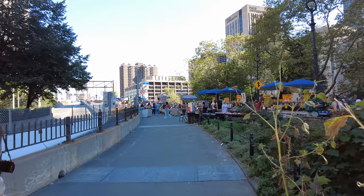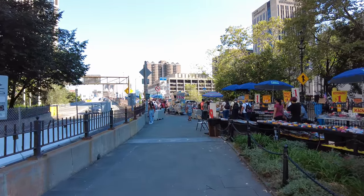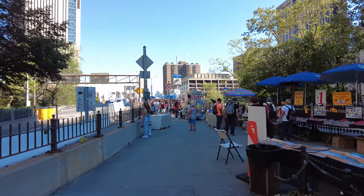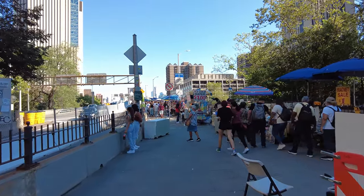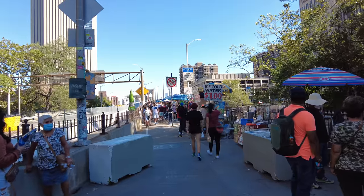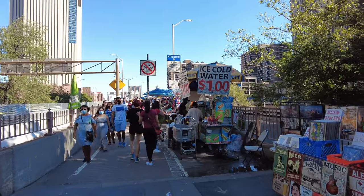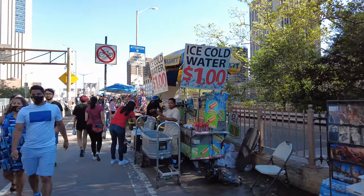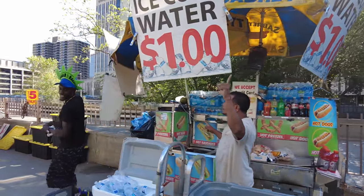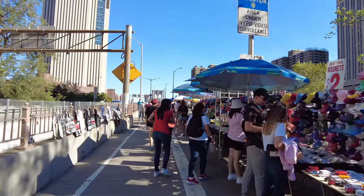But I want to know how busy this bridge is going to be and how many people are going to be blocking pathways, taking pictures and whatnot. Hopefully it'll be alleviated a lot with this new bike path that the city installed. Got the legendary dollar water guy. $1. All right.